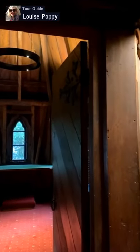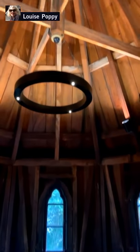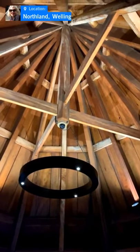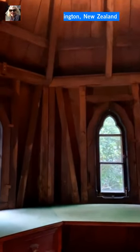Well, this is old. This is really old. This part hasn't been restored at all. Look. Wow. One of the outside turrets. Wow. This is beautiful. Okay, so this is probably where the clergy are waiting before the service, I would say.